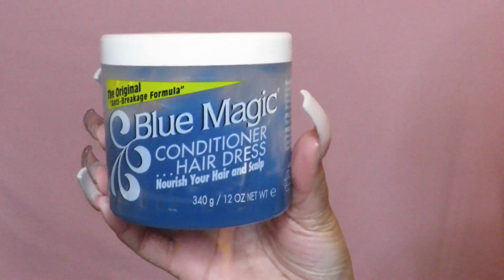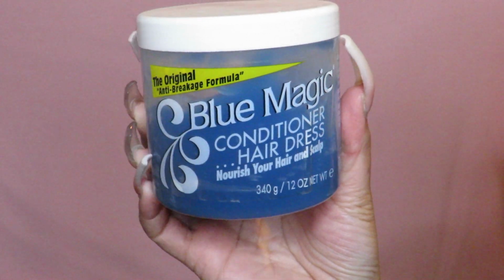So the first thing that we're going to get into, some of y'all might look at me like, I can't believe she just pulled this out. I know y'all know what this is. So let me tell you how I started using this. My mom actually put me onto this. So for me, in my hair routine, this replaces the oil.